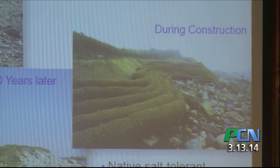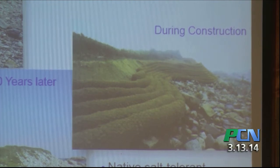This is a site where they were not allowed to put in a structure. They couldn't by regulation. They had an erosion rate over a foot a year. They put these in, and 10 years later, it's still stable. And it has since survived Sandy and last winter.